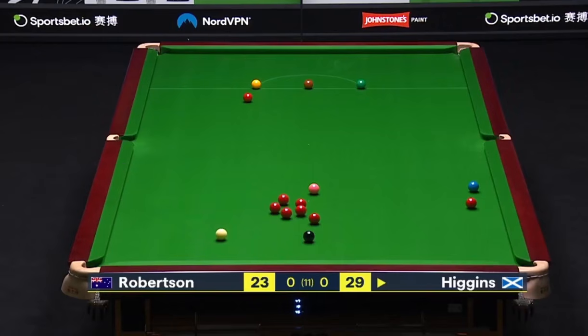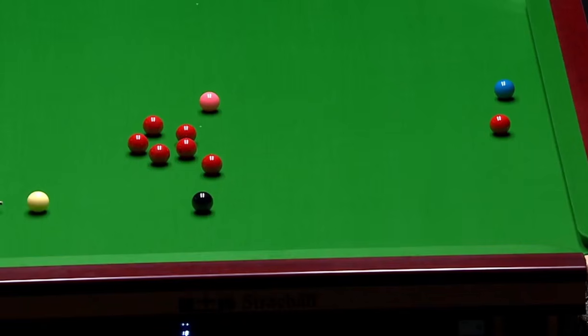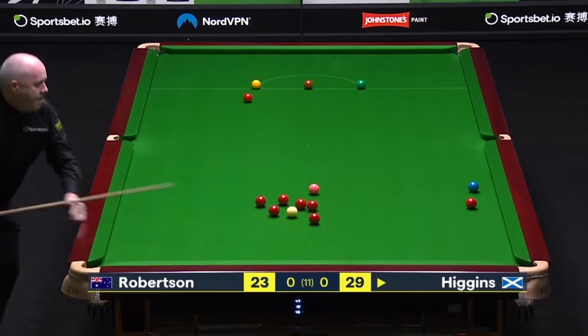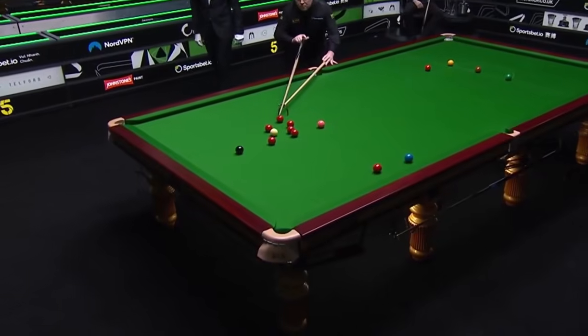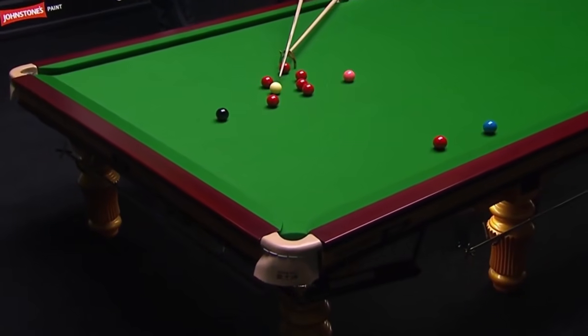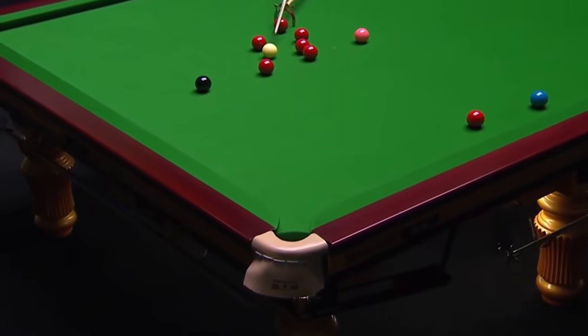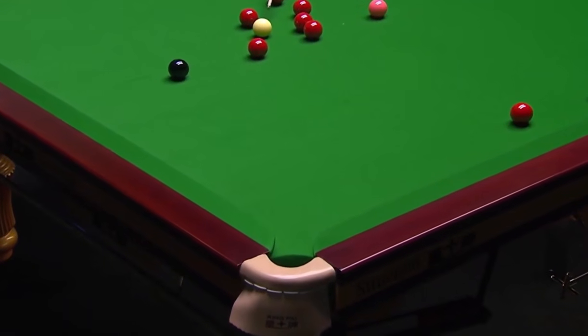They're all kind of covering one another there, as you could see in the close-up. And he makes his move. Just nestling those reds into better positions now. Yeah, it was just the slightest touch, and now they all go. And that's just the vision that they have. Now a genuine chance to win the frame.